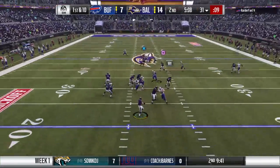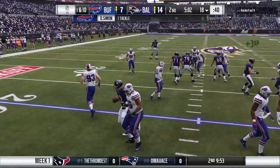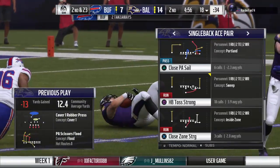They go play action here on 1st down. Nowhere to go here. He lost the football. But it looked like a Raven was able to get in there, and they will indeed keep the possession. So they escape, so to speak, maintaining the football.